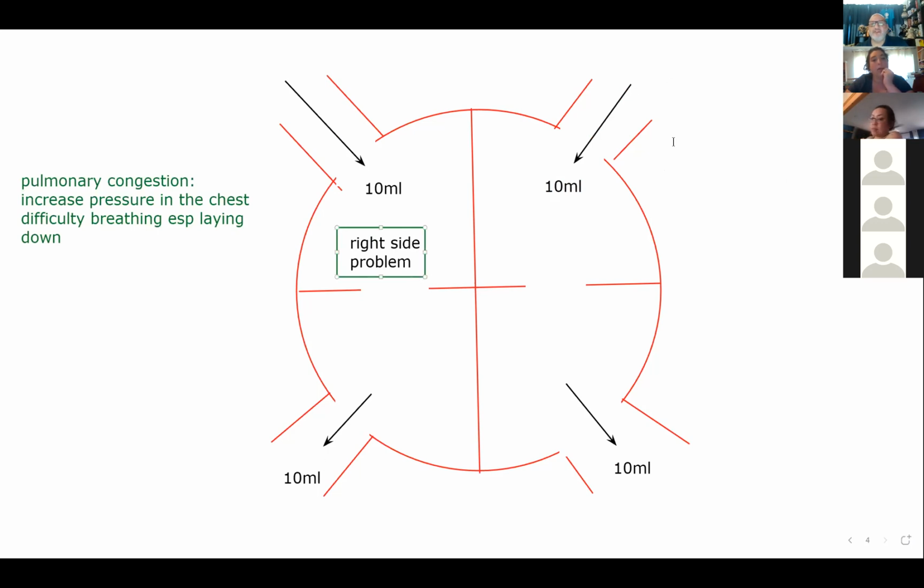Now suddenly the right side of the heart is losing its efficiency. It's no longer pumping out 10 milliliters of blood. It is now only pumping out 7. So the left side pumps out 10, the right side pumps out 7, and 10 comes back. And of that 10, how much gets pumped out? 7. Right, and 10 more come back. And how much gets pumped out? 7. Notice what's going to start to happen is we are going to start to have congestion in the right side of the heart because the blood is backing up.